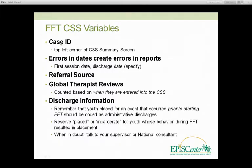We talked about the case ID already. One thing I just want to mention is that errors in dates create errors in reports. So it's really important to make sure that dates are entered correctly, whether it's the youth's date of birth, the date of their first session, or their discharge date, because that's going to directly affect whether or not a youth's data shows up in your Inspire report, and whether a youth's discharge outcomes are counted in the correct time period.